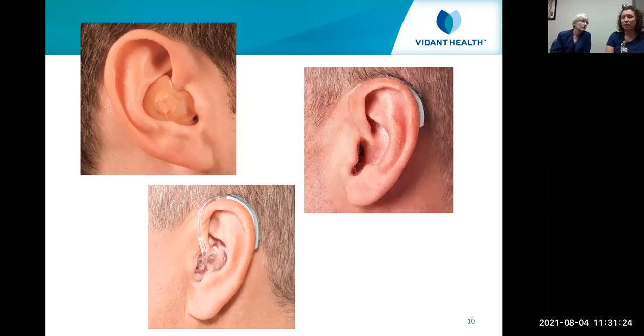And if somebody is wearing glasses all the time, we can match the color of the hearing aid to whatever the arm of the glasses is, and it just looks like an extension of the glasses. So they're really able to be very invisible. In some cases, that style is not an option, and a more traditional behind-the-ear hearing aid is what we need to go with, and that is shown on the bottom.